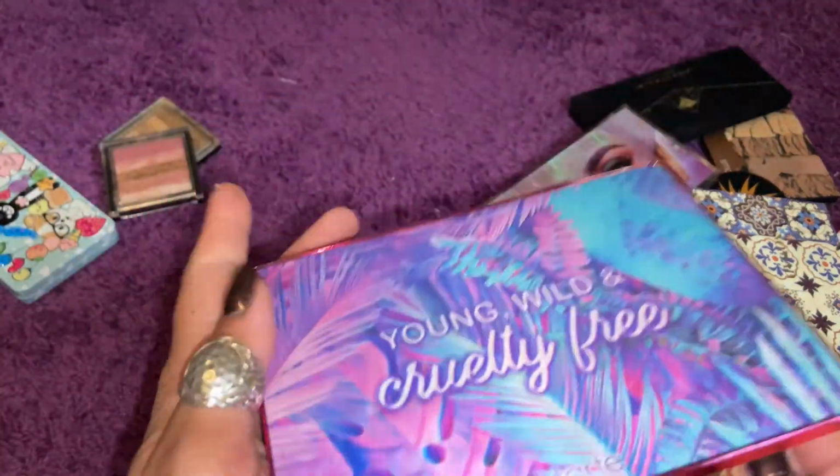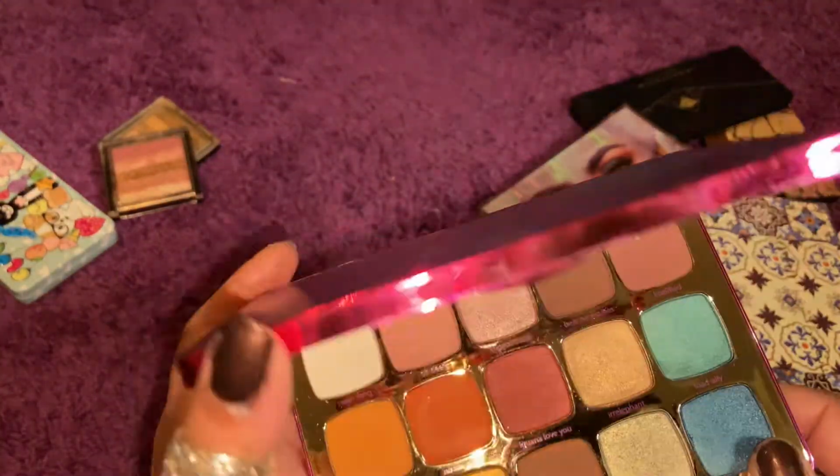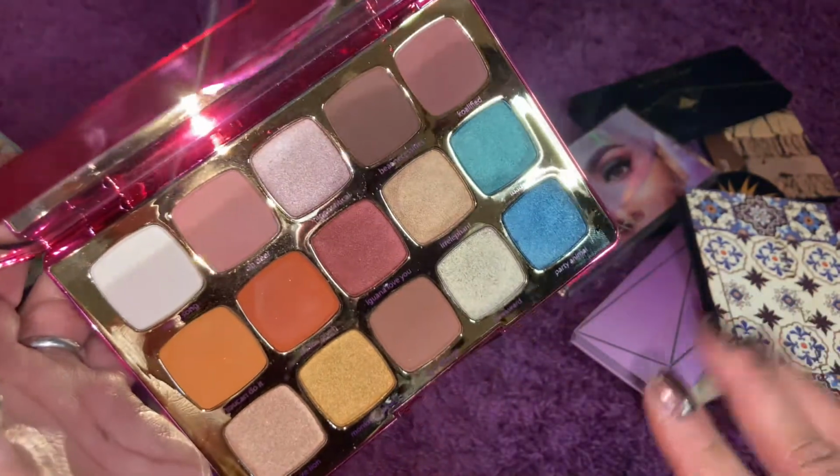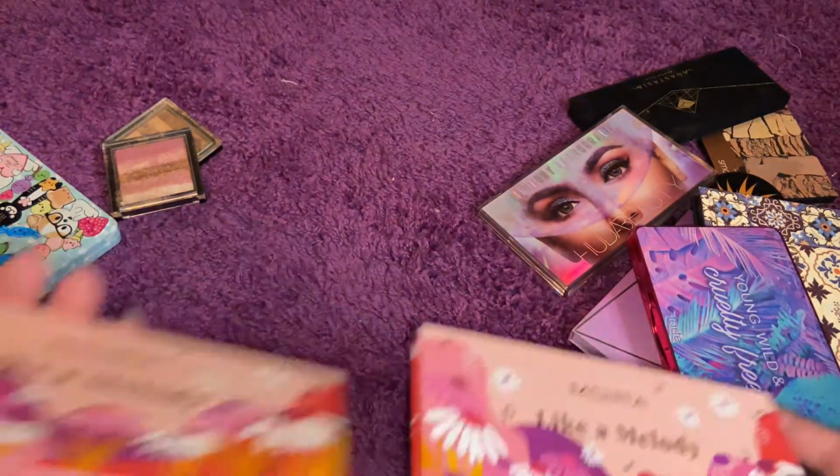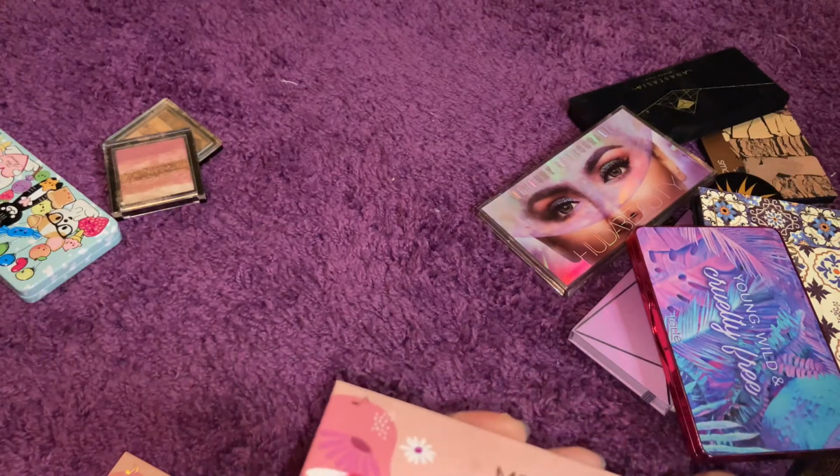This is the Young, Wild, and Cruelty Free by Tarte. I love this palette. Perfect neutral palette. Pop of blue. Loved it, love it. This formula is fantastic. Blends amazing. This is a really, really good palette. I like this one.